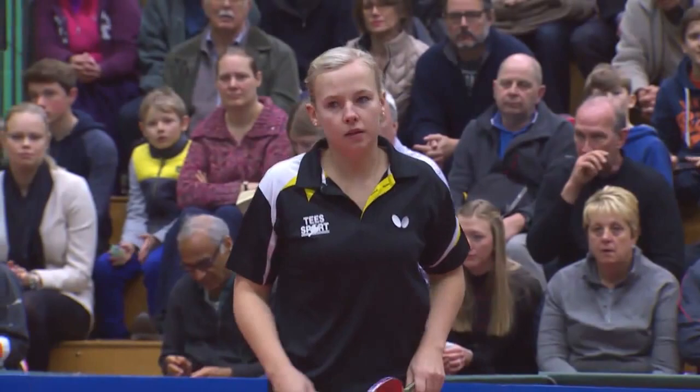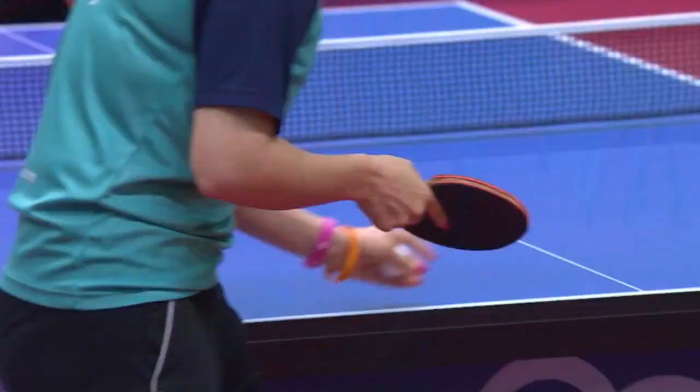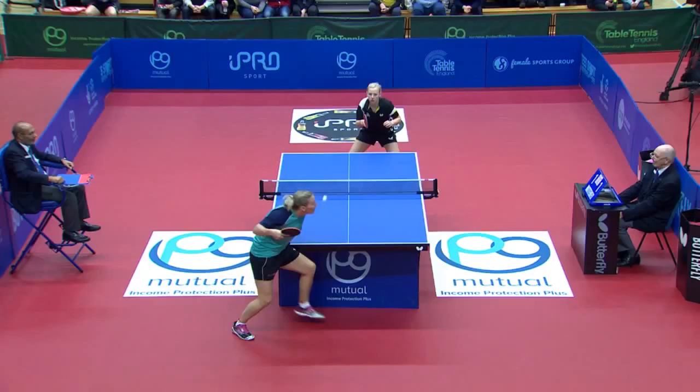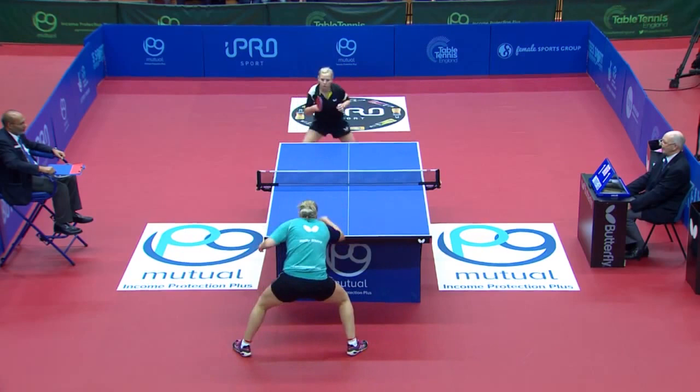1-1. Yeah, it's very interesting. Hannah Hicks has what we'd probably call a defensive style, drops away from the table, quite happy to go away and use backspin, but she also attacks very well as well, so it's going to be interesting to see how Kelly handles the backspin. And there we see that straight away, drops away.